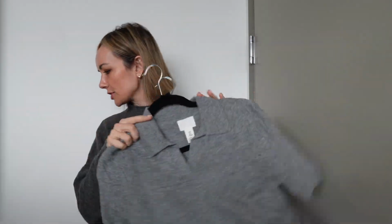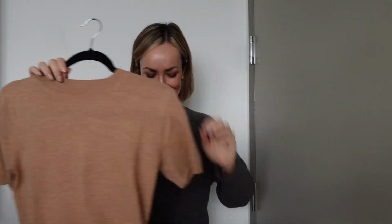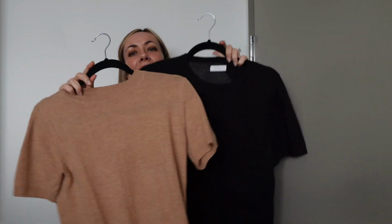Okay, the final two bits are, I've touched on this a little bit, I'll actually pull this other one in, are short-sleeved sweaters. One second. Short-sleeve sweaters. And as I mentioned, I know that sounds really silly, but I actually find them to be quite practical. This is one from Italic.